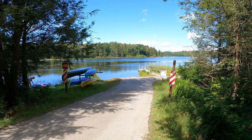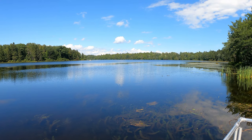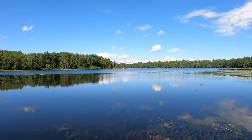There are several boat launch areas similar to this one throughout the state park. Look how still the water is, the reflection of the clouds in it. Isn't it beautiful?